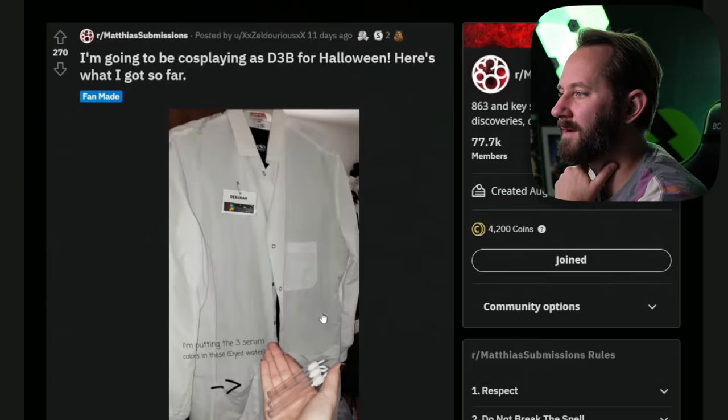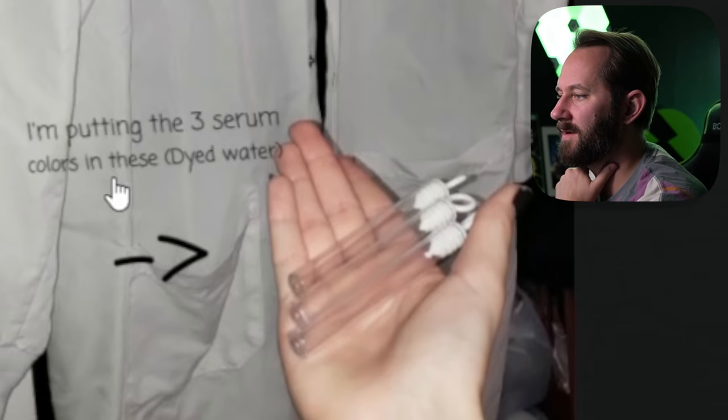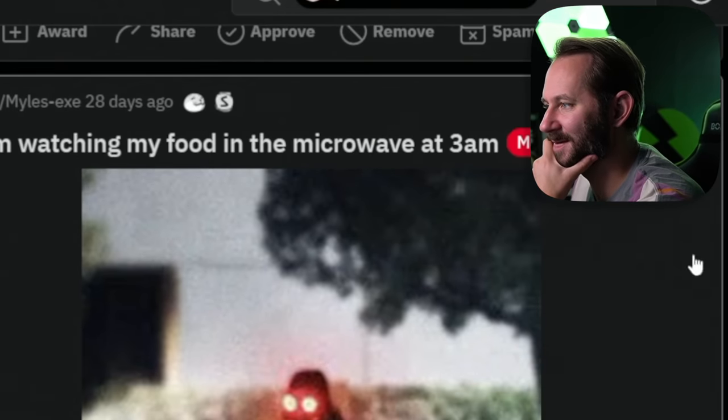Here's what I got so far. Whoa, that's cool. I'm putting three serum colors in this dyed water. That's cool. It's cool to see people using their creativity for Halloween. POV, I'm watching my food in the microwave at 3 a.m.